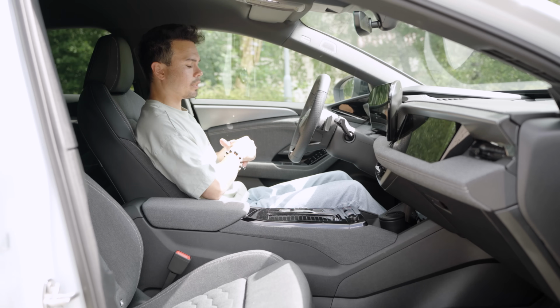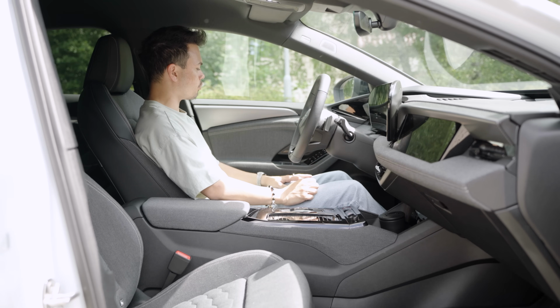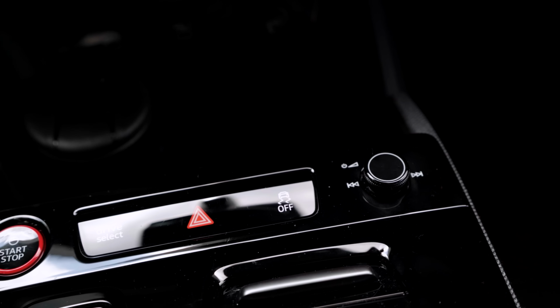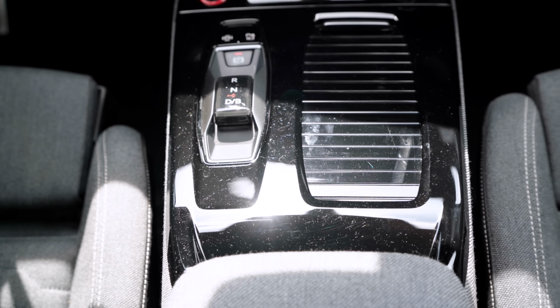But what I can't complain about is the ergonomics. You have proper stalks, you have your cruise control stalk here, you have buttons, you have switches, you have volume knobs, you have a dedicated button here for your drive modes, you have your gear selector down here.